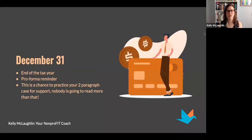And then, of course, December 31st, it's the end of the tax year. So it's the biggest giving day of the year because it's December 31st and people are procrastinators. So at the end of the tax year, I tend to just do kind of a pro forma reminder on that day. I don't really try to put a lot of time and effort into convincing text because it's the end of the year. People are going to donate or they're not. They'll have paid attention to the rest of your campaign or they will have not. It's another day that it's hard to cut through the clutter.